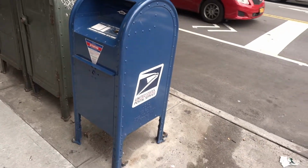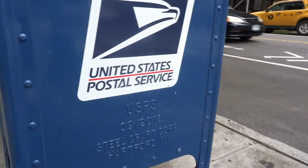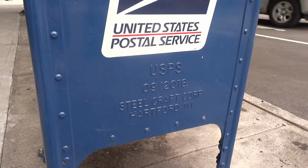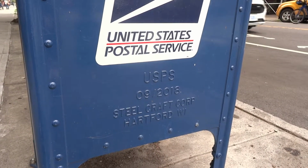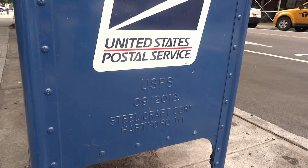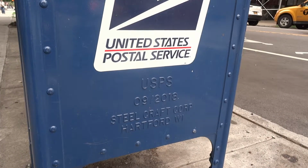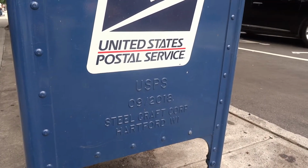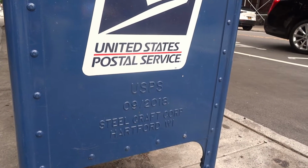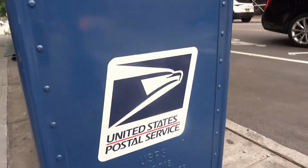I don't know if they did that in other cities nationwide, but that was within the last few years, and that explains why the date stamps on these things are so much more recent than on the green ones, and on the blue boxes that preceded them, for that matter. And they're even a little more precise. This one gets it down to September 2018. Steel Craft Corporation in Hartford, Wisconsin. Is that right? Yeah.